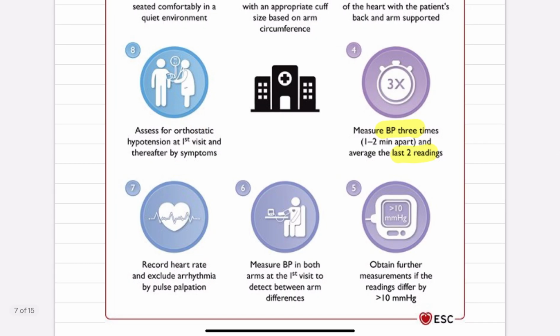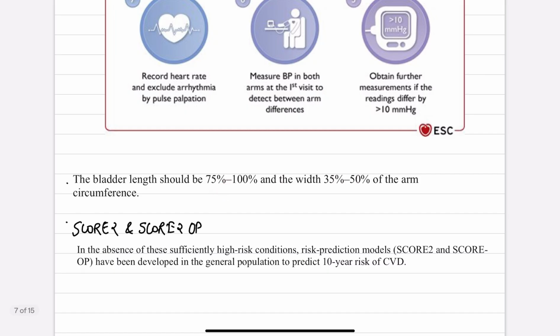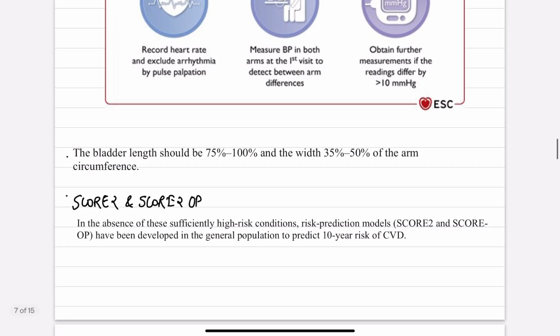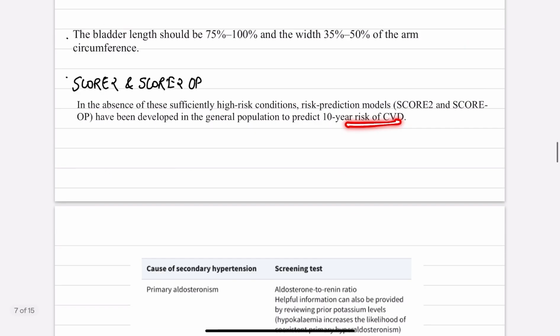First is orthostatic hypotension, and second is the BP cuff size. The bladder length should be around 75 to 100%, and the width 35 to 50% of the arm circumference. Just rectify this. Second, the ESC guideline included 2 new scores: SCORE2 and SCORE2-OP. You have to measure these two risk prediction models, developed for the general population to predict the 10-year risk of cardiovascular disease. Simply, if a patient has a high-risk condition, you have to start the hypertension medication. In the normal population, you start hypertension medicine when the patient's SCORE2 or SCORE2-OP models predict a higher 10-year risk of cardiovascular disease.